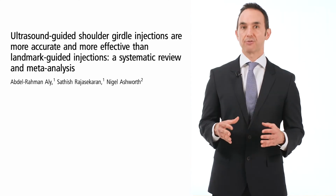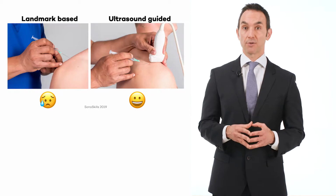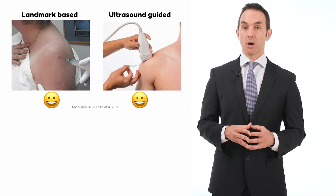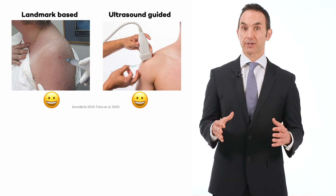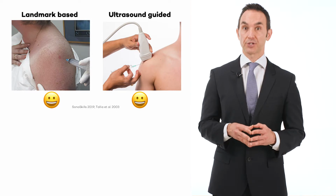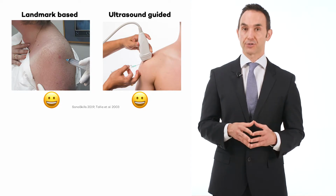A recent systematic review and meta-analysis demonstrated improved accuracy of ultrasound-guided compared to landmark-guided injections in the glenohumeral joint, acromioclavicular joint, and biceps tendon sheath injections. However, the accuracy of injections in the subacromial bursa was equal in both groups. The reason for the improved accuracy, especially in relation to the glenohumeral joint and biceps tendon sheath, may be related to the increased depth of these structures and relative lack of landmarks to guide these injections.